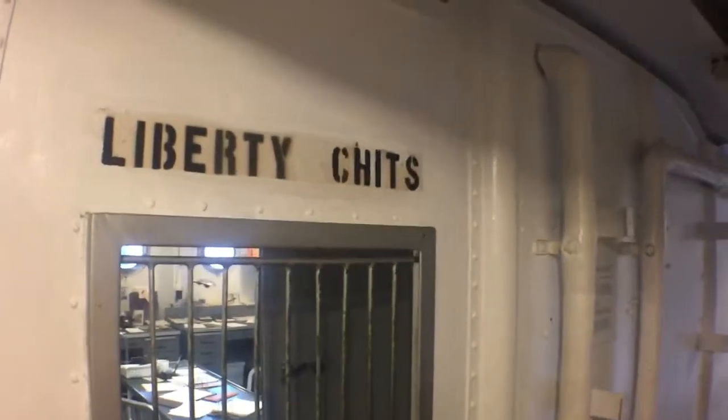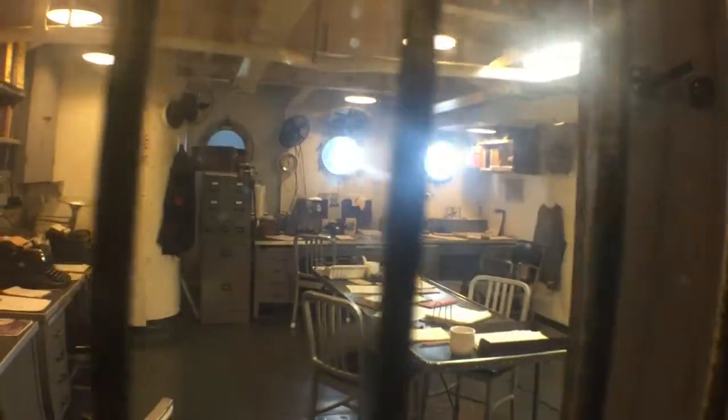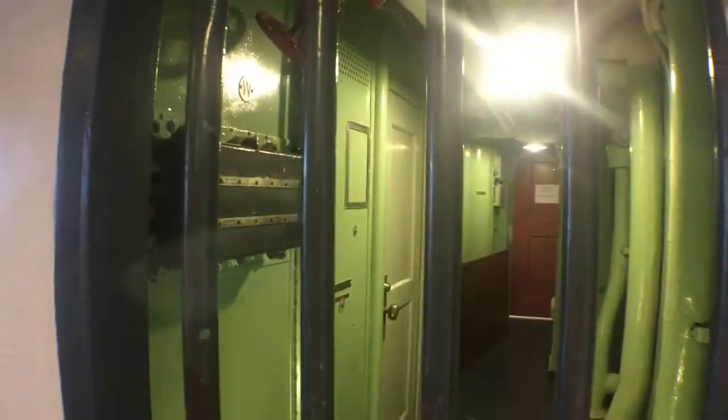Let's find ourselves in the sleepy quarters. Time for a snooze. Oh, check this thing. What's inside? Oh, this is office work over there. Oh, come on. This is where they do their things. Look at that. Oh, this is a closed section of the ship.